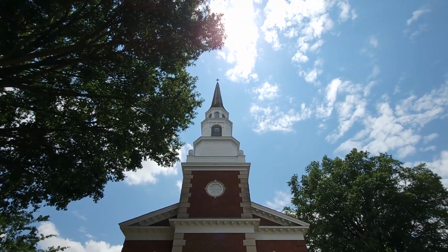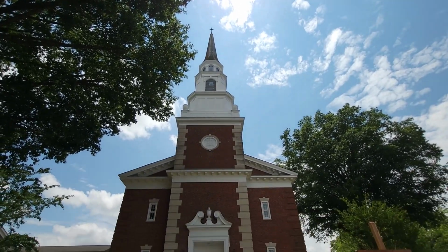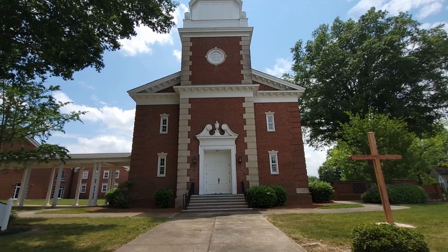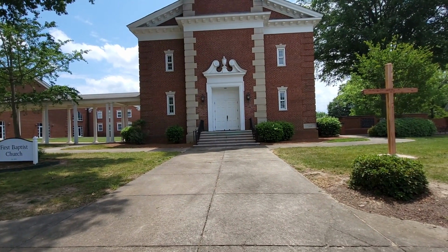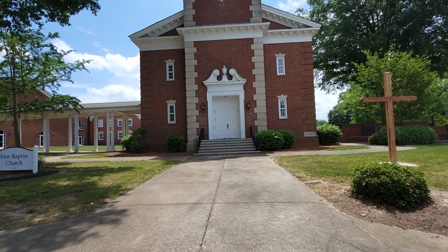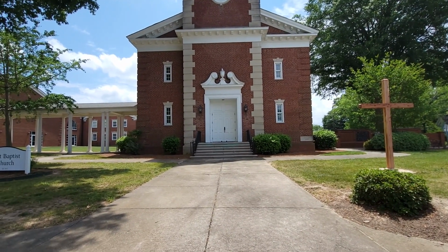And here's another angle of the church. Beautiful bell tower there. Come down here. Established in 1852, the First Baptist Church in Monroe. And this building was erected in 1956. The old church used to be.